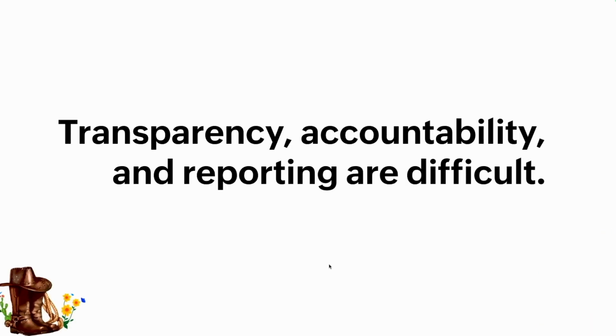And then also transparency, accounting, reporting. It's really difficult. If we're managing employees that are out in the field, how do we know they're actually going to the customer sites? How do we know they're actually out in the field marketing and not at home or sitting in a parking lot on their phones scrolling through TikTok?